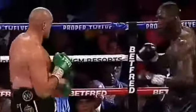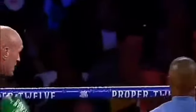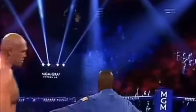So Wilder hurt in round number three, a round in which Tyson Fury was able to land nine power punches, including the right hand that scored the knockdown. This is exactly the fight he said he would fight. Coming in big, coming in strong, pressing forward, and looking to knock him down. Off balance, that is a slip. That was a slip.